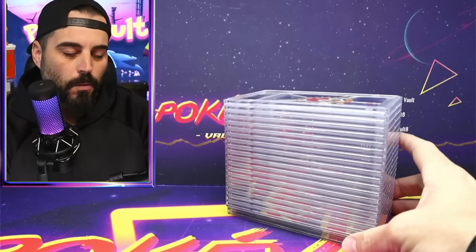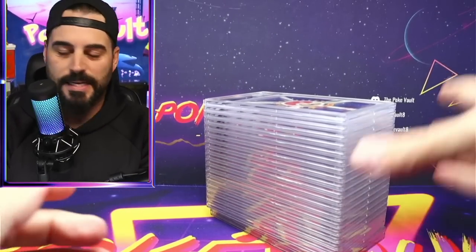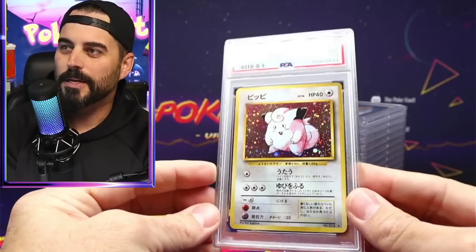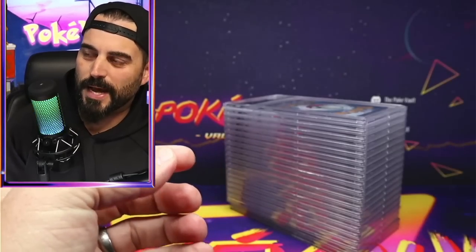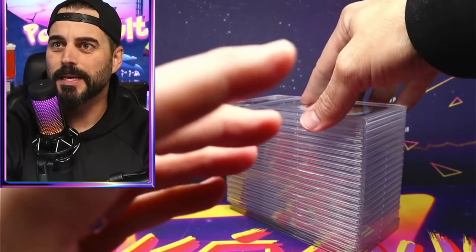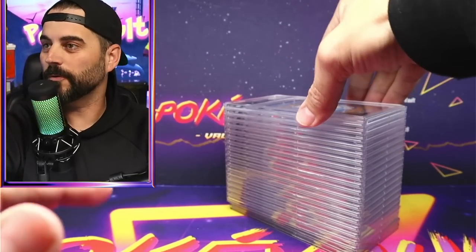All right, I have no idea what order they're in. I'm just taking them out as I get them. First one is going to be Clefairy from Japanese base set. If I remember correctly, in this batch that's coming back, it's going to be Japanese and then some contemporary. I sent a lot of Japanese and they were all packed fresh, so I'm hoping for the best, honestly.